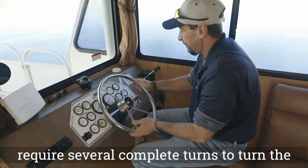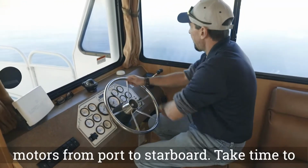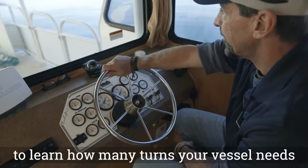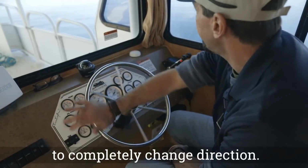Most houseboats require several complete turns to turn the motors from port to starboard. Take time to learn how many turns your vessel needs to completely change direction.